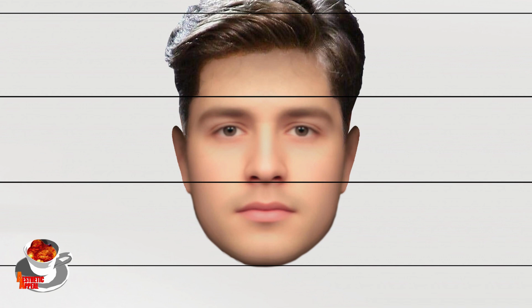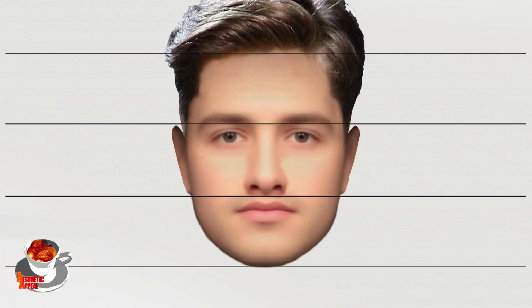Going further down, we run into the middle third. These parts are named so because ideally, they make up equal parts of the face's length. This is our male with fixed facial thirds. Changing the hairline lets us accurately measure the thirds. Top third begins at the hairline and ends at a point on the forehead called the glabella.